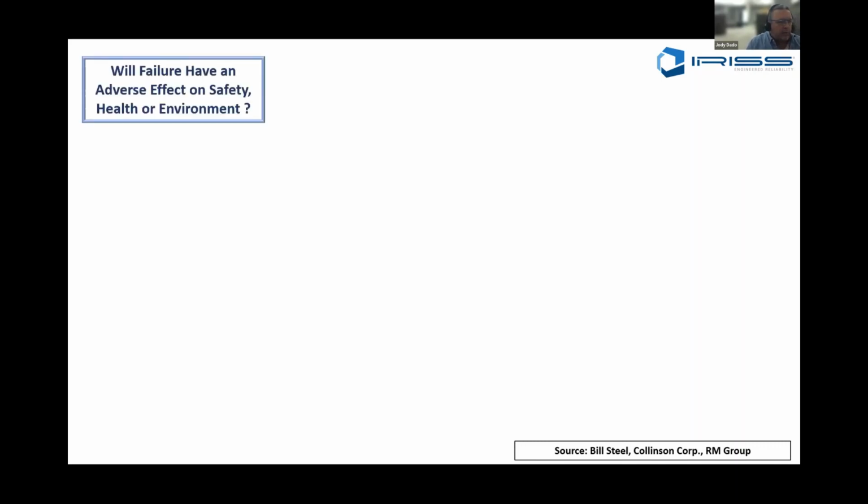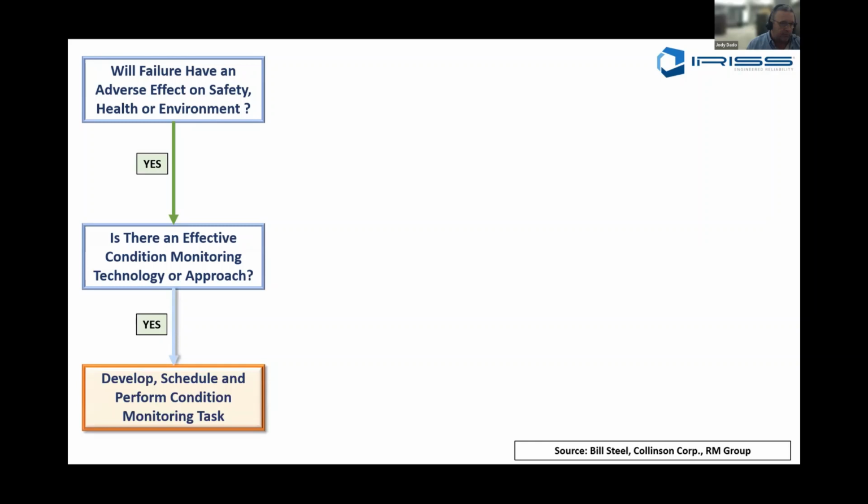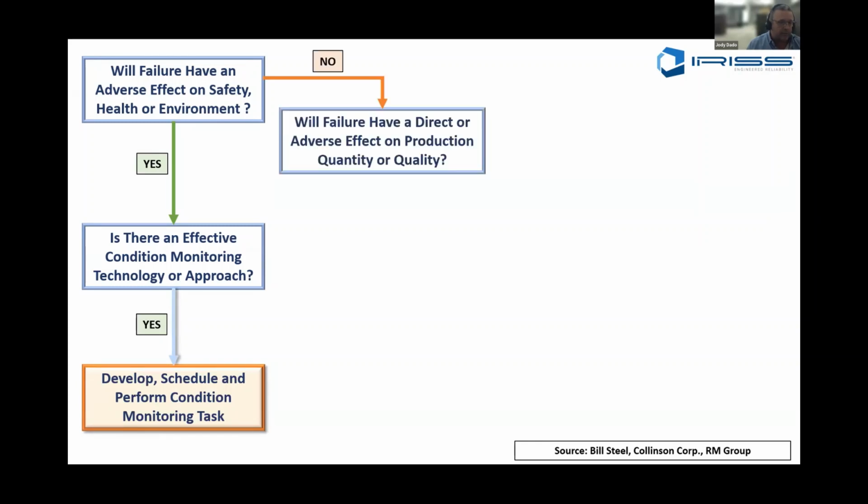So this brings us to the reliability-centered maintenance logic tree. This is a simple three-stage RCM tree, 3 levels of asset management. And this will help us out a little bit when we start talking more about the operator-driven reliability. But basically, we start with this, in the first box: will failure have an adverse effect on safety, health, or environment? If yes, is there an effective condition monitoring technology or approach? If yes, develop, schedule, and perform condition monitoring tasks. If no, will failure have a direct or adverse effect on production quality or quantity?